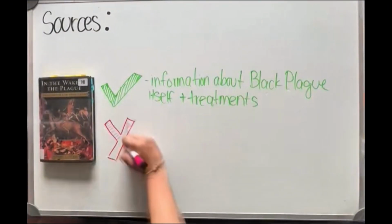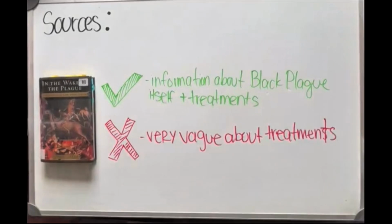Hello! For our first source, we decided to use In the Wake of the Plague by Norman F. Cantor. It's a book about information of the bubonic plague itself and the many treatments and symptoms that came along with it. Some of the disadvantages of the book are the vagueness of treatments and how it goes into depth about how the plague affects society itself.